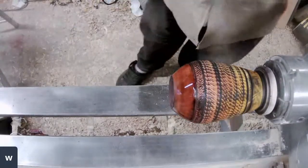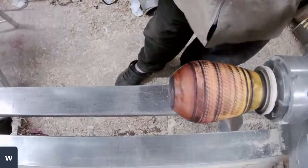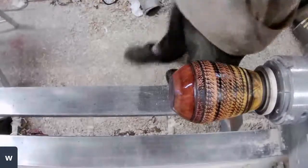Just let that dry off a little bit, and then I'm probably just going to put a coat of lacquer on this. But I'll leave the coat of lacquer until I've gotten the inside cleaned out.